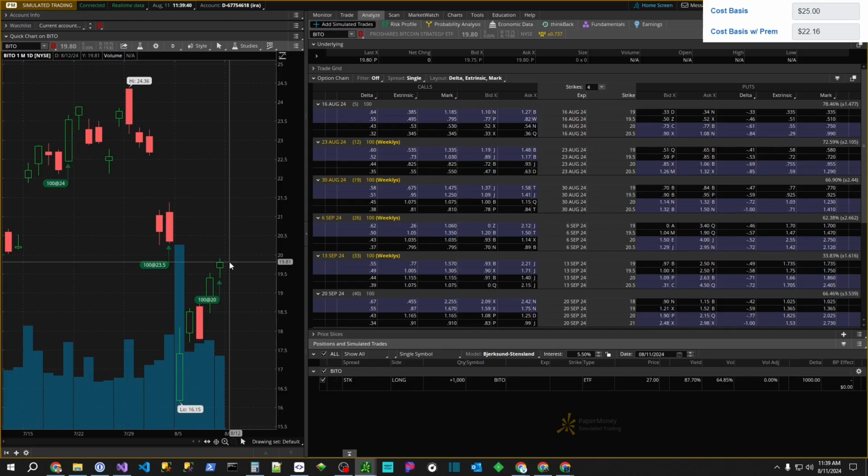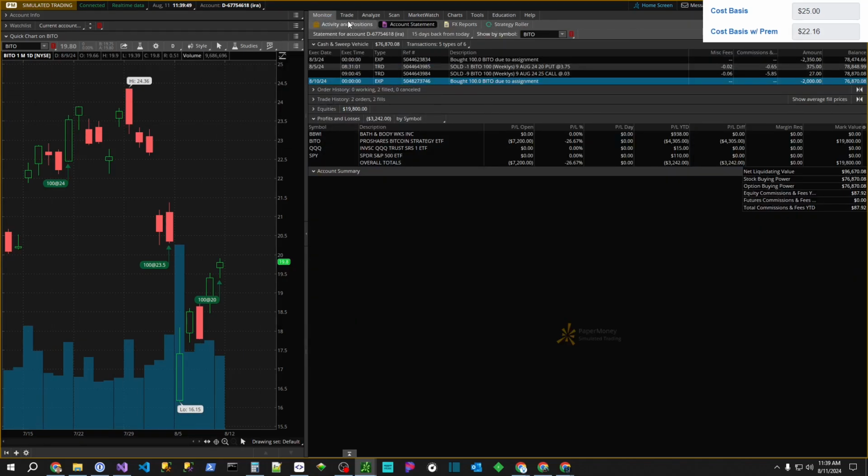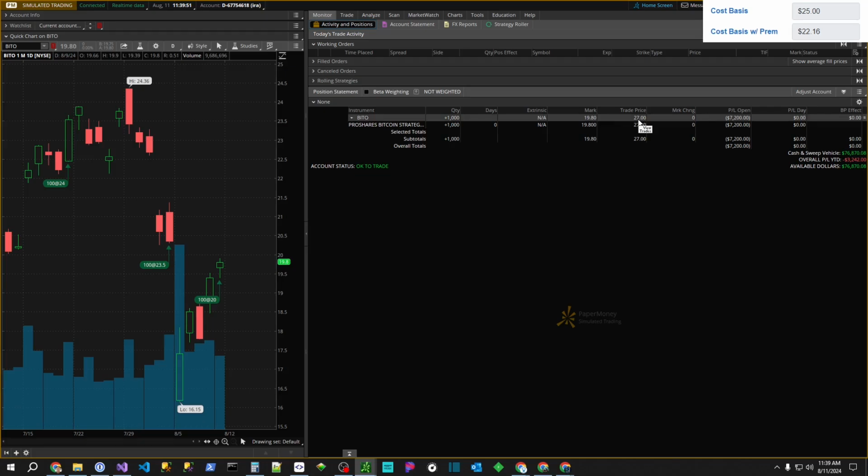So our current cost basis is $25. Now that's interesting, isn't it? The website says cost basis is 25, and over here in activity and positions it says it's 27. And I'm thinking what it's not accounting for is maybe some of the premium we collected in a different transaction, or the dividends possibly.